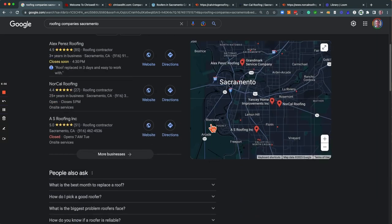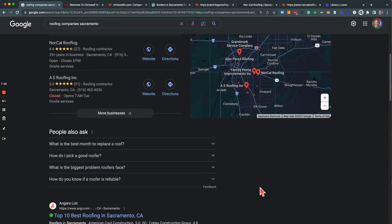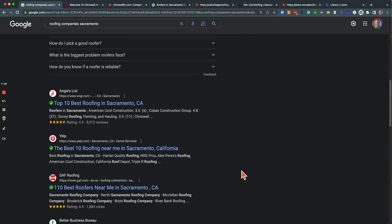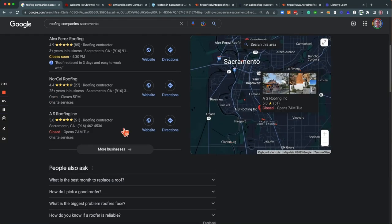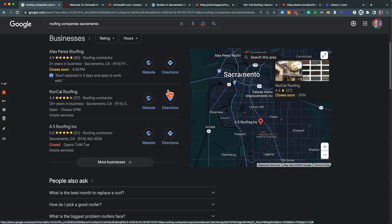And if you find yourself getting more citations, which is also your name, address, and phone number mirrored across the web in places like Angie's List, Yelp, Better Business Bureau, even this Gaff Roofing could be a possible one. All these are places that you want to have your name, address, and phone number. And when you've got enough citations, more than your competitors, you will end up in this place here. You can see NorCal Roofing has put some emphasis on that, and that's working out for them. So really, the more places you have your business information, the better. The more likely Google is going to say, oh, this is a legit company. They have their information everywhere. We're going to display them more often.